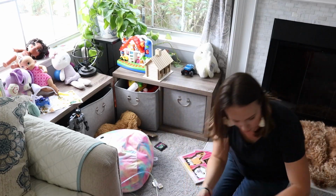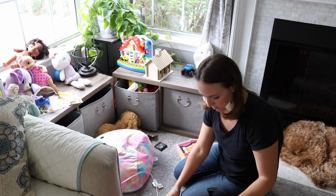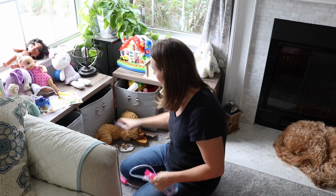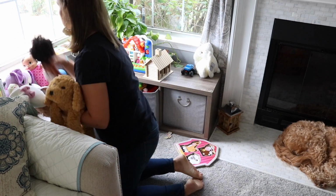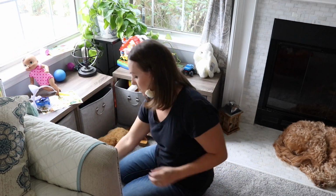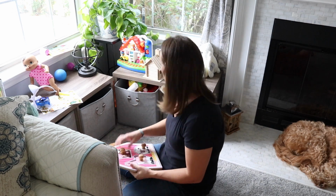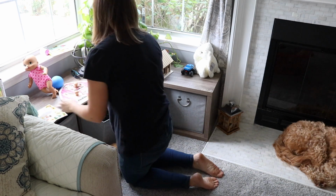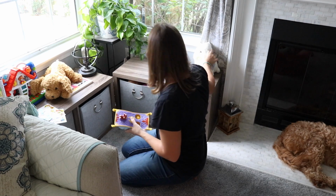As I mentioned in the beginning, I'm going to do a little toy declutter over in this corner. We like to keep some of the kids' toys here, and each of them has a basket so they know where their toys belong when it's time to clean up. But it's gotten a little bit out of control recently. My youngest daughter, Everly, had her first birthday, so she got a bunch of new toys. So I need to take some of them out and minimize the toys in this area so they're not overflowing and spilling out everywhere.